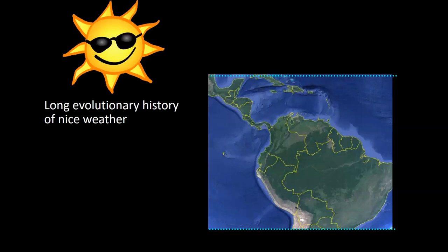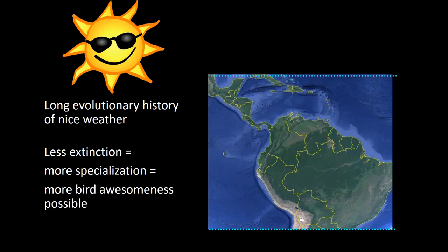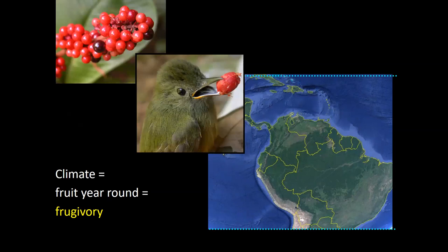First, this is an area of the world that has a very long evolutionary history of relatively nice weather. And survival tends to be higher and fewer species are migratory over time. Overall, that adds up to less extinction on a species by species level, more specialization that can lead to speciation and new variation, and which kind of sums up to more bird awesomeness possible in this region of the world.